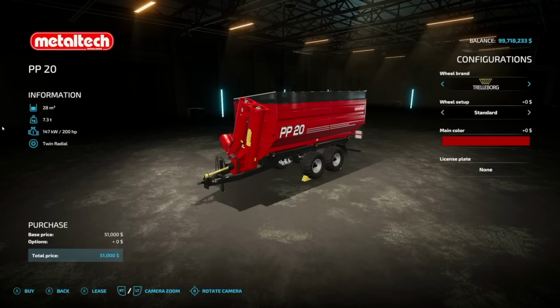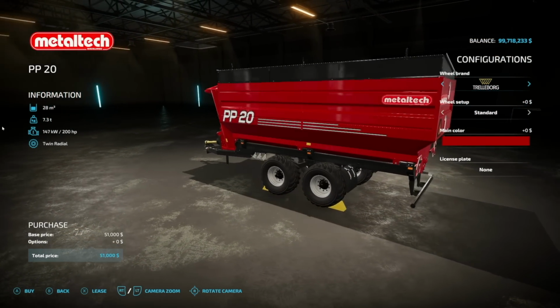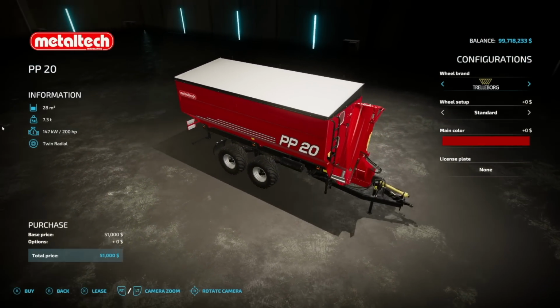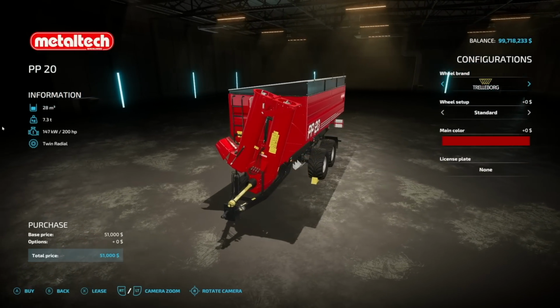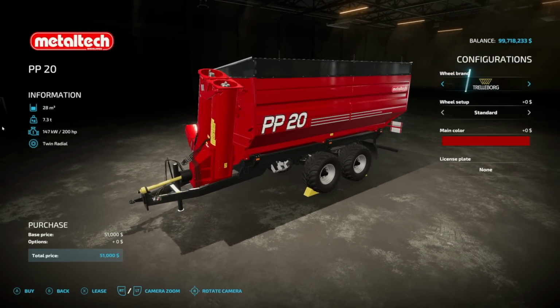There you go. If you play Farming Simulator 17, this one might look pretty familiar to you. The Metaltech PP20 from Imlodi 98. This was the starting farm auger wagon. If I remember correctly, this was also the starting auger wagon on Lone Oak back in the day. So, special place in our hearts here.